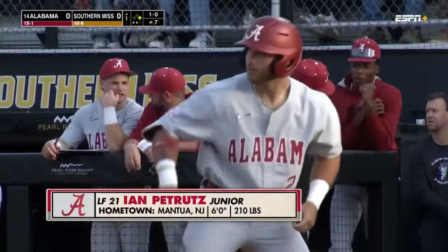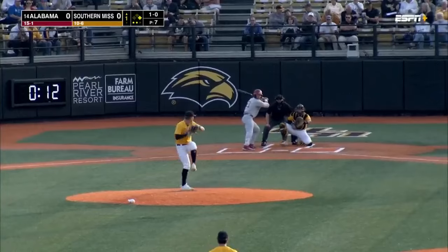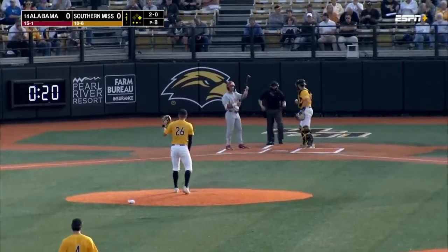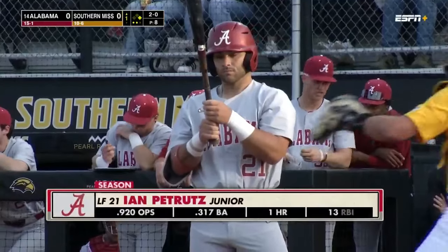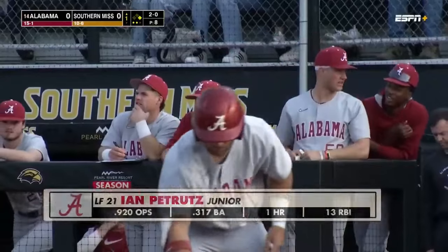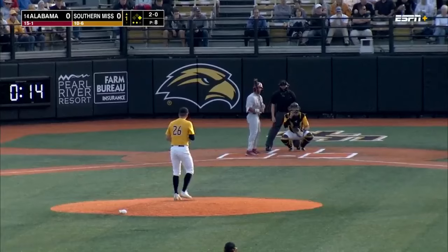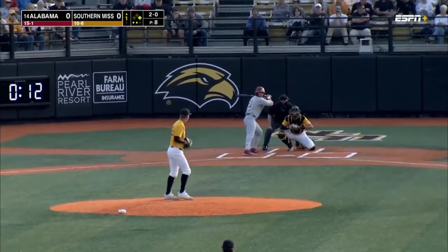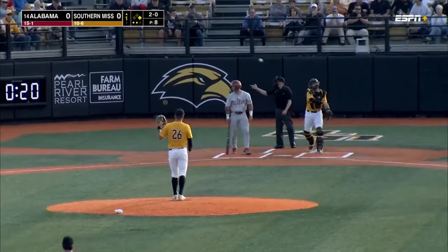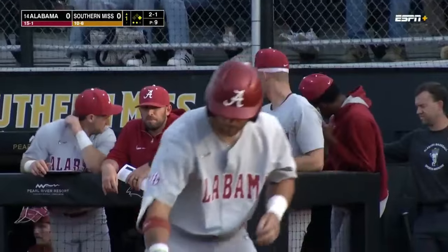Boy, the ball will find you, won't it? As a defensive player, you're making another start at a new position. He was an incoming third baseman. Gillespie has been tried out in left field, but the emergence of Billy Butler has really allowed there to be some shuffling amongst this Golden Eagle defense. He had preliminarily, ahead of the season, began to work some at first base as they thought there may be some opportunities there. As you see, Boswell comes with the changeup into Ian Petrutz.